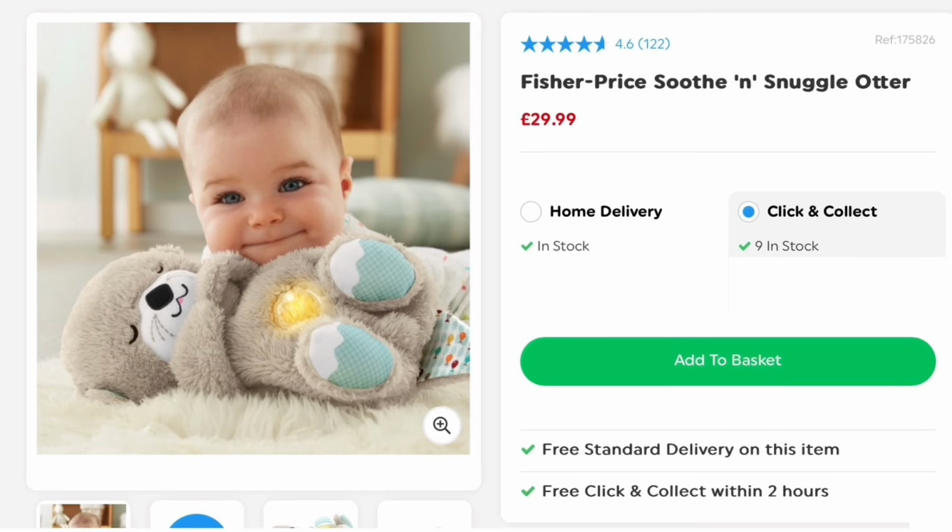And though this is sold as a baby soother, I thought, I wonder if it does have any therapeutic value for an adult to help you sleep. So I went to my local toy store and picked one up. And in this video, we're going to unbox it, demonstrate it and review it, and then we're both going to try it out and see if it actually does help us get to sleep.